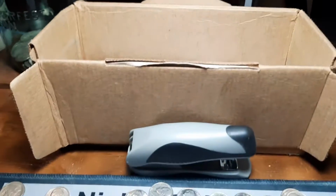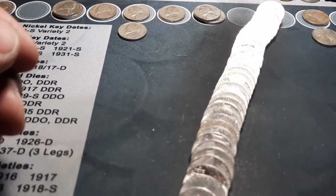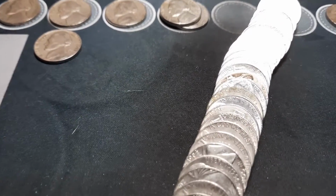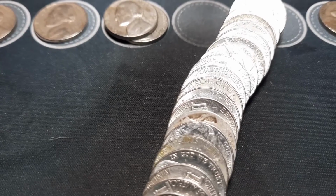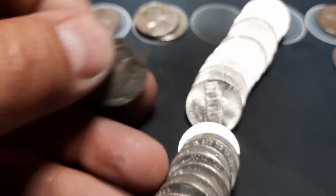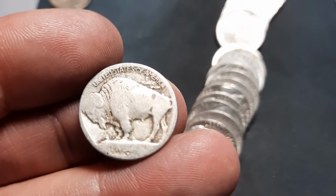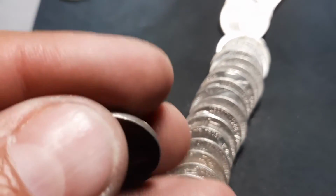Roll 32. And just pop this roll open, pushed them down, and there it is. We got another Buffalo. Second one of the box. Ooh, that one is worn. That is a raised mound. Probably a D. Let's double check the date. I'm pretty sure this is going to be a 1917. Can't really tell. But that is a raised mound, I believe.